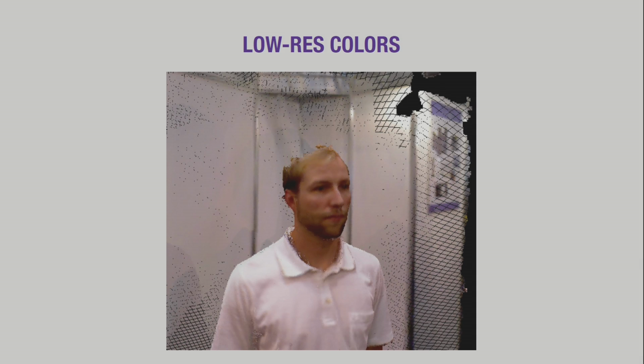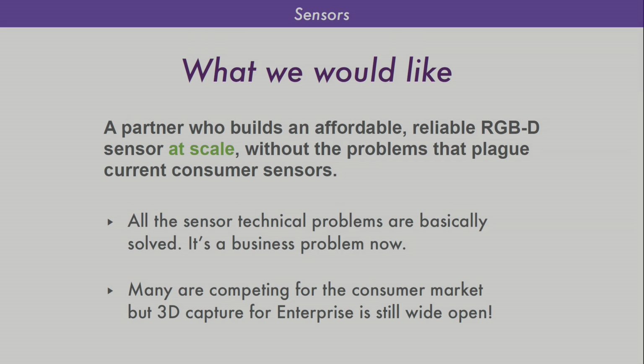In our product, we get QVGA colors. That's really yesteryear's technology. What we would really like is a partner we could team up with that produces a very reliable RGBD sensor at scale, without the problems that plague the current generation. And the thing is, it's all business now, so it's not a technical problem. Technical problems are all solved. We just need to find a way to make it work economically.